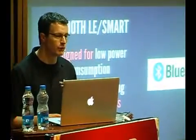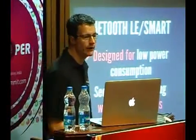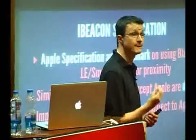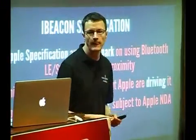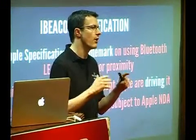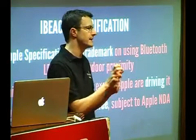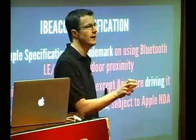And certainly in terms of Bluetooth LE, we're seeing quite a wide range of support from different hardware vendors. So, kind of interesting, but how do iBeacons relate to this? Well, what Apple have done is they've created a specification and a trademark, and they've built on top of the Bluetooth LE spec, specifically a specification that focuses on indoor proximity.